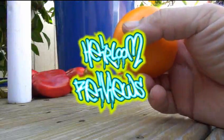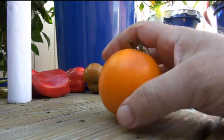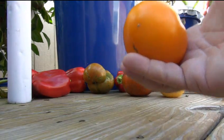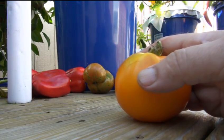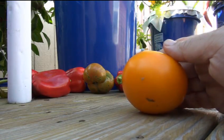This is called the Dad's Yellow Sunset Tomato. It's an orange tomato. They get like this size. This is probably half a pound. I don't think they get too much bigger than this. They probably would in the perfect growing conditions. You probably could get some good size tomatoes out of that.